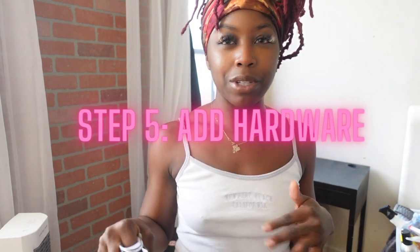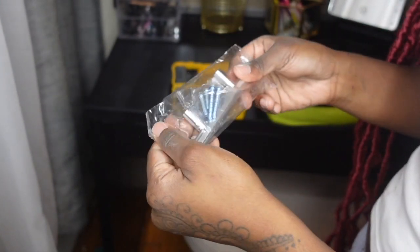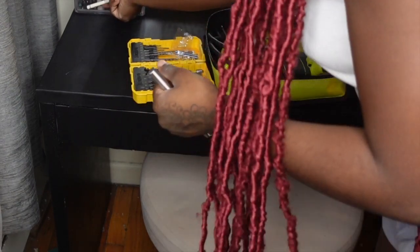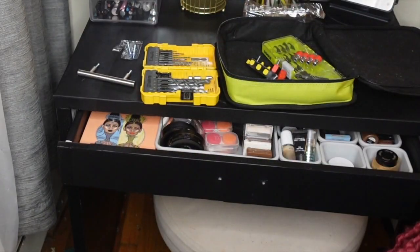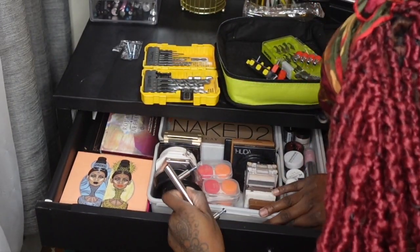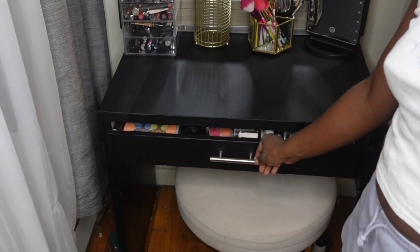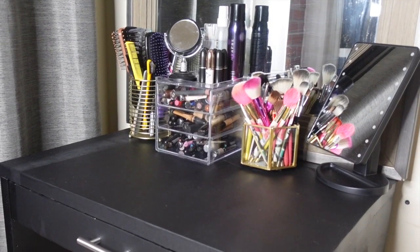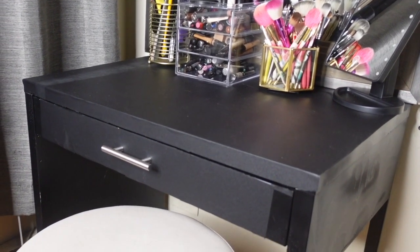I'm probably even going to put a little drawer handle on my vanity table just so that it looks a little more pristine. It gives my organizing system a little more ease when it comes to opening things. It also will give me a new start and make it look really nice and clean. Look how beautiful and clean and organized my vanity table looks now.